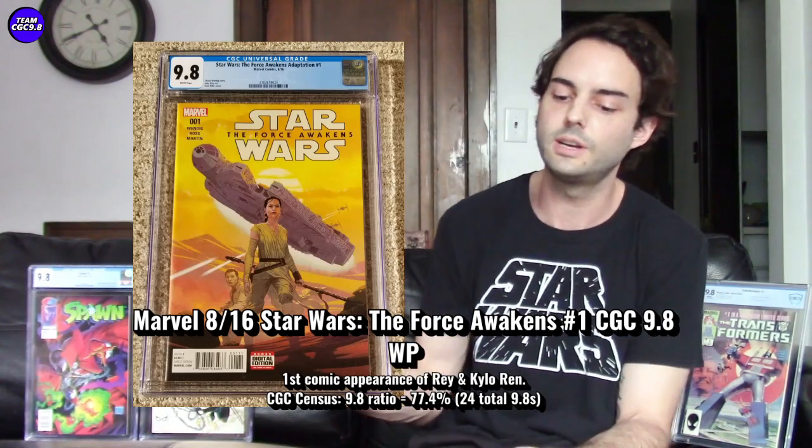I do want to shout out team member Jerk Yorkie on Instagram, who I've been chatting with for quite a while about actively buying. We're both actively buying CGC 9.8s. He grabbed this one for $53, the first print normal cover. We'll get into a couple other covers, but for that one, there are 24 CGC 9.8s graded on the planet. One of 24 is a pretty cool collector item.